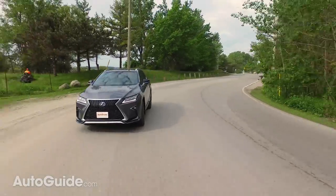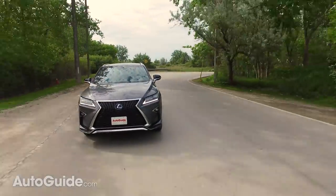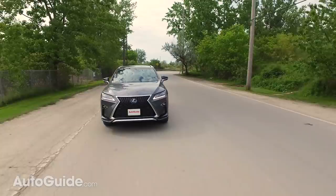It works in a really weird way. It's a typical Toyota thing, but it leaves too much space between you and the car in front. And so a car will just cut you off, and then the car will slam on the brakes to compensate. It just doesn't feel very natural. Well, I'm sure that it would feel natural to a Toyota or a Lexus driver.